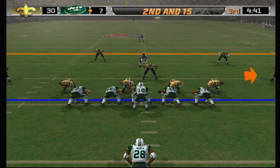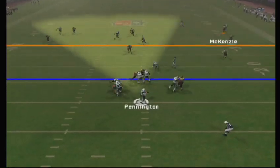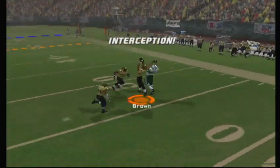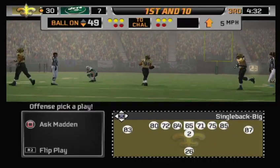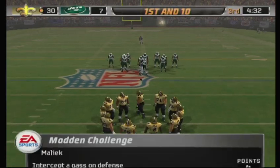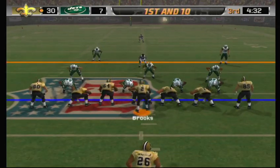Martin is lined up on the right. Closing in, going long to the left. Interception. The quarterback was ready to get hit and just threw it up for grabs. I tell you, you don't get a whole lot easier than that. He was right there. The quarterback makes a bad throw, and he brings it in for an interception.